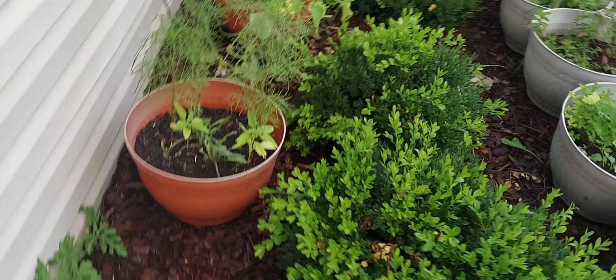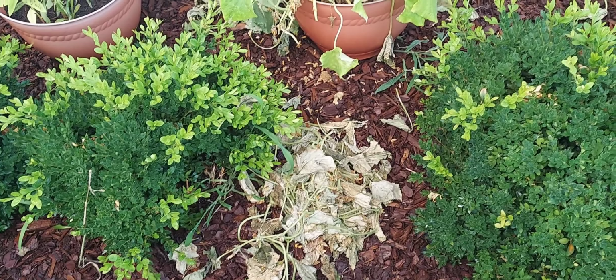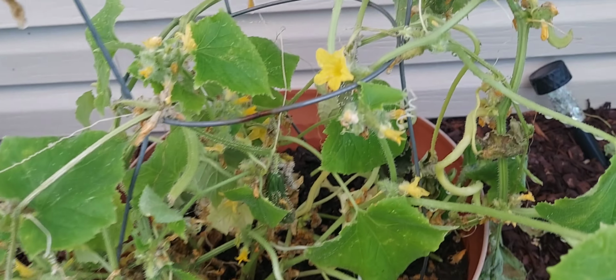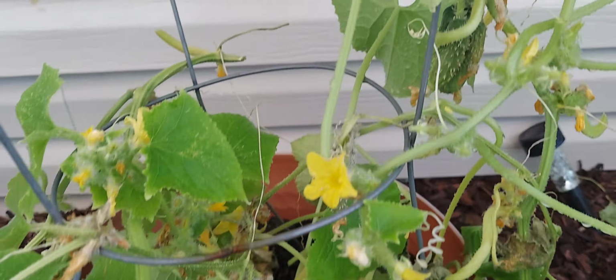This is my, what did you call it? Pickling cucumbers. Now, this bush was so alive, y'all, and I already got two cucumbers from this already, but I had to pick off all the dead stuff that died from the heat, and I still have some more to go, but I'm hoping that these in here will survive.